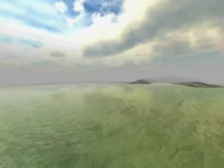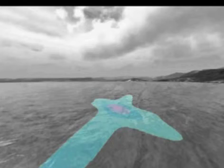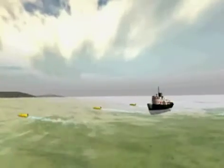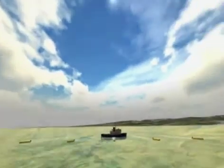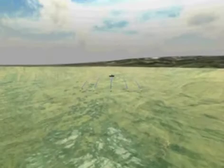In recent years, we noticed the deterioration of marine waters due to multiple pollutants. A case study developed in coordination with Ifremer aims at locating the sources of the leaks following a shipwreck, or, conversely, sources of fresh water for domestic consumption. We started with a simple configuration, where a fleet of 5 autonomous underwater vehicles, called Asterix and equipped with salinity sensors, will locate a source of fresh water without human intervention.